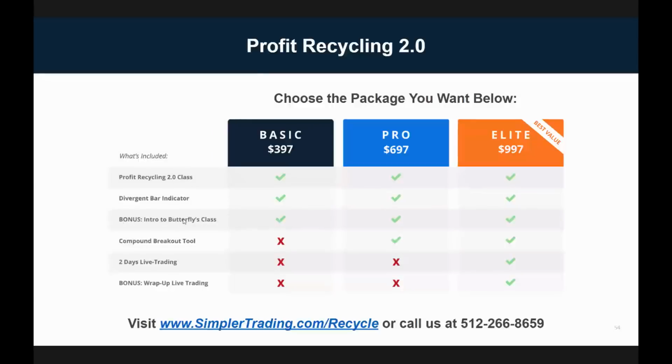That way, if you purchase this package immediately, you'll already have access to the butterfly class. So if you want to watch that prior to the class on Saturday, you can, or if you want to review it at a later time at your convenience, you'll certainly be able to. So the basic package includes all three of those items.